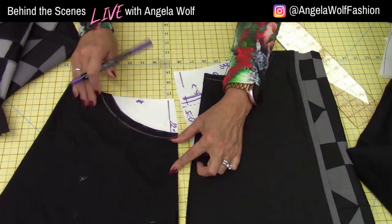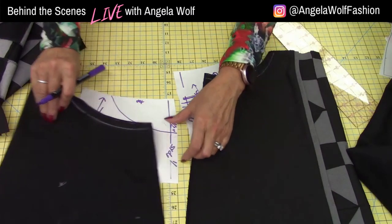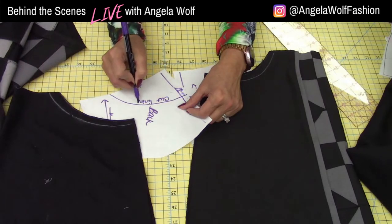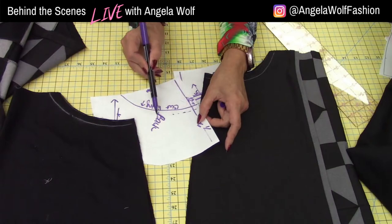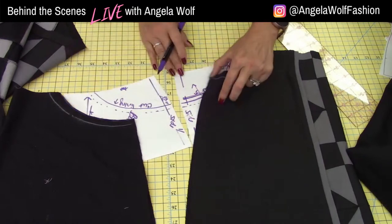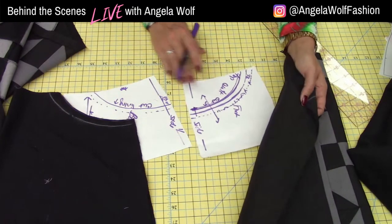In case you were following that and you're like, what in the world did you just do? Okay, now I've lined this up. And so that means my cut line for my lining will be right here. This line right here is the one I drew on the other one. That will be my finished pocket line. All right, so this will be the cut line and this outside line here will be the cut line. Ignore both of those. A lot going on there, right?